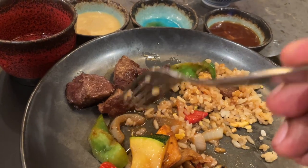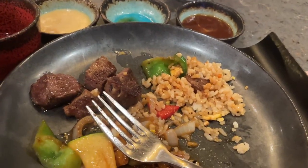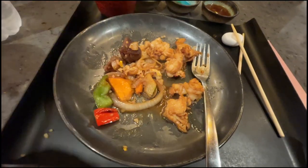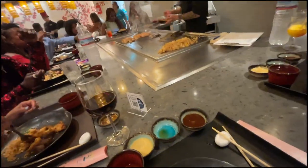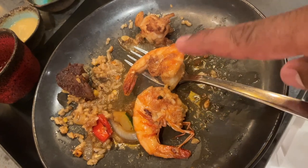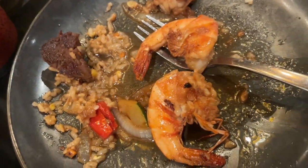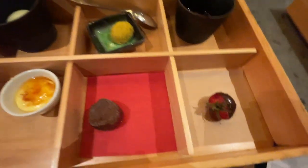Bikini bottom. Here comes Mr. Love the Lobster from Carnival. Very good. Some pepper. Lobster. Lobster egg. Lobster. Shrimp appetizer. Oh my god. This is so good. I know. See a little ice cream.